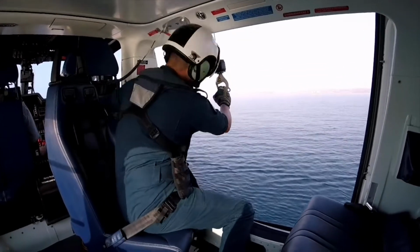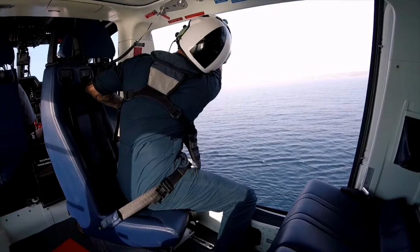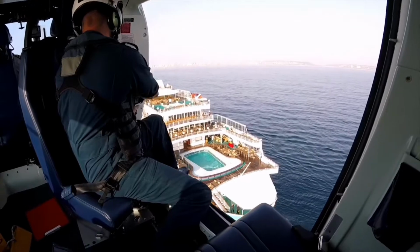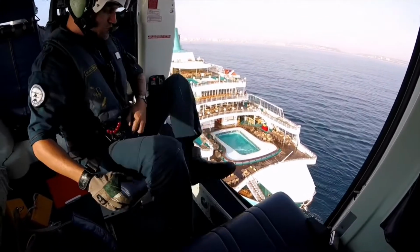The helicopter will hover off the vessel until the winch is secure and the door is closed. A final report is made to port control as the helicopter returns.